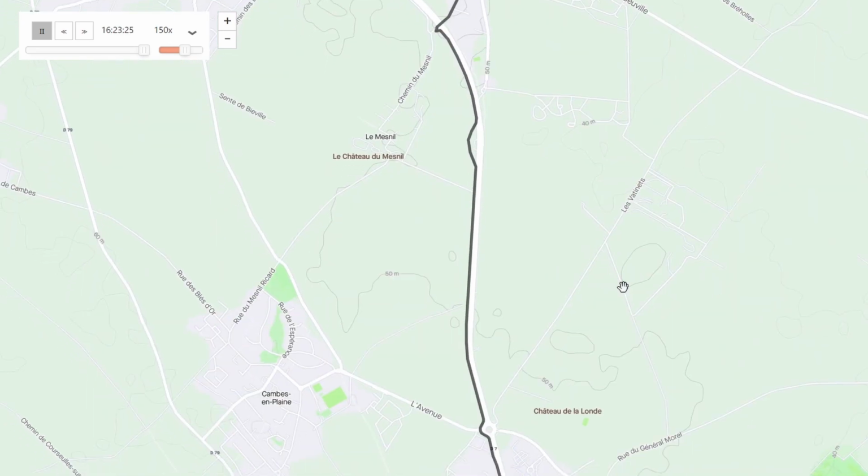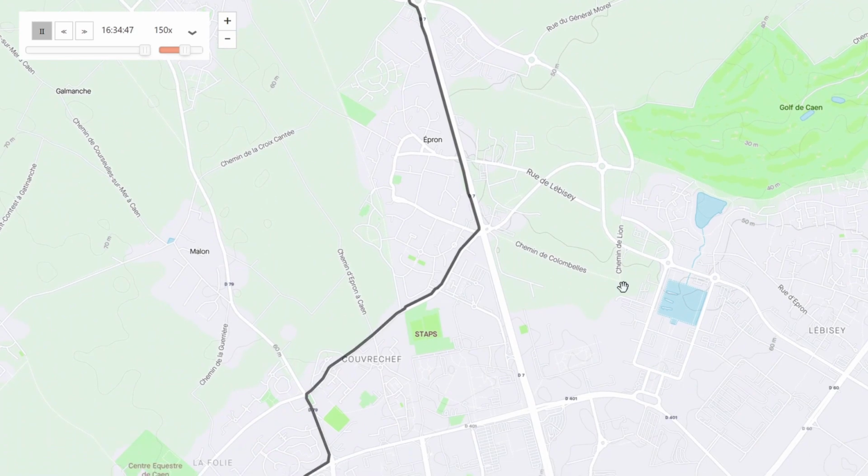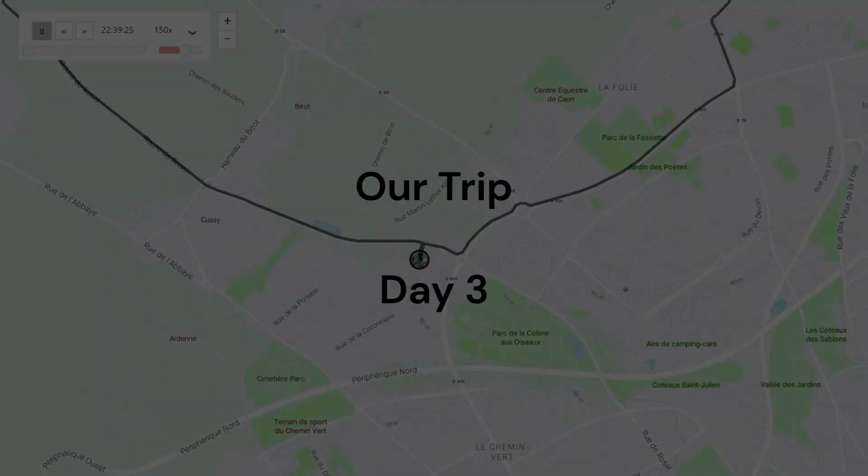So actually we got a great cycle path alongside the road here, in through Éperon, and back to the hotel for the evening. And then day 3 we will take a look at next.